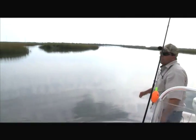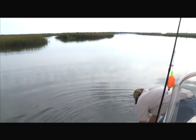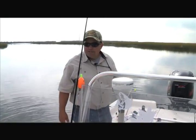Nice! I think we might need to turn around. I turned the trolling motor off. I'm sorry. No, I turned it off. Oh, okay. I was just drifting with the water. That's nice now. Lord have mercy, let's do that again.